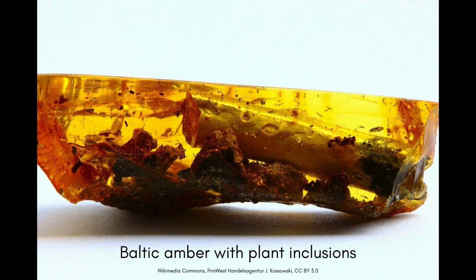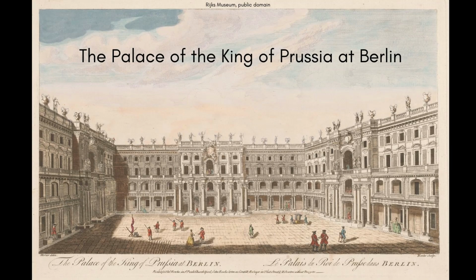In 1709, the room was complete and installed in Frederick's palace in Berlin. It was constructed from panels of amber in a variety of shades, backed with gold leaf and stretching to 16 feet high. On these panels, images had been carved, including symbols of royalty and mythological scenes. All in all, it took 6 tons of the stuff to create the room, and its contents, including vases and cutlery, were also made from amber.